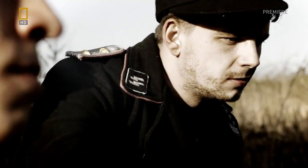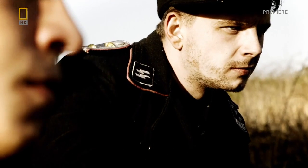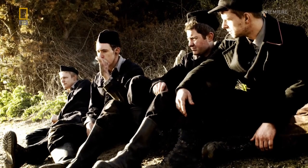Leading the charge will be 29-year-old Michael Wittmann. This dedicated commander has spent 3 months training with his new Tiger. He knows that its armor gives him a huge advantage over T-34's half the size.